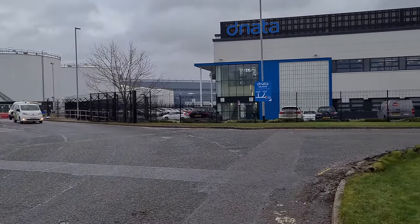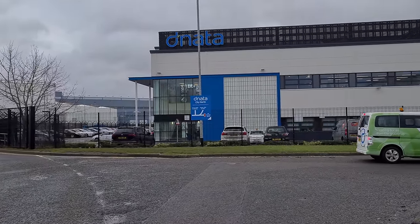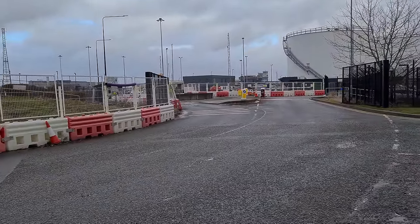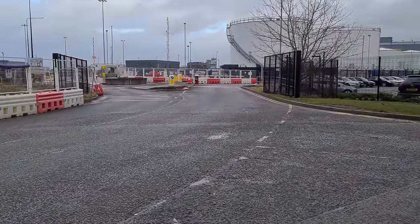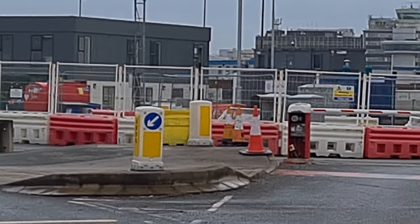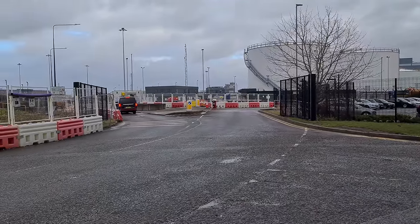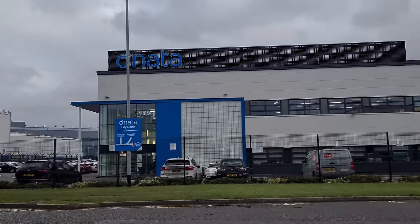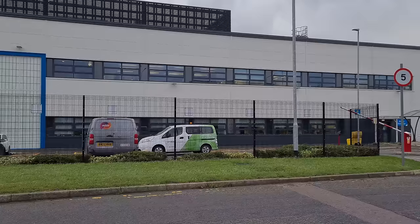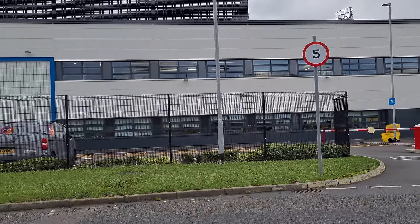Right, so here we are at, I don't even know how to pronounce this company, is it Onata, Dinata, Nata? I'm not going to go down there because that's all security controlled, that's all airside, so I'm not going to go past these black gates. So I'll just have a look at this company, see what they're doing, see what's going on. This bit here is all the office area.